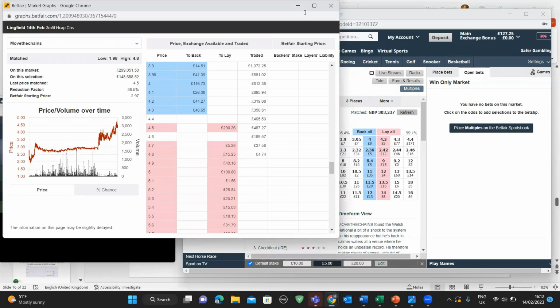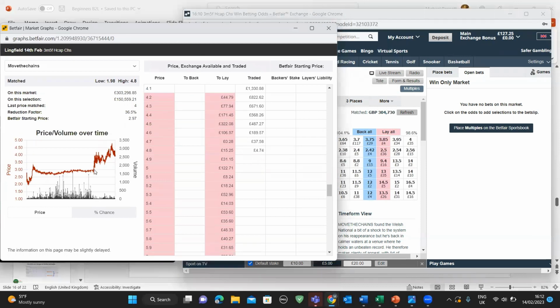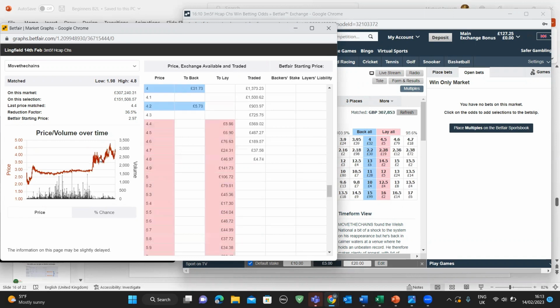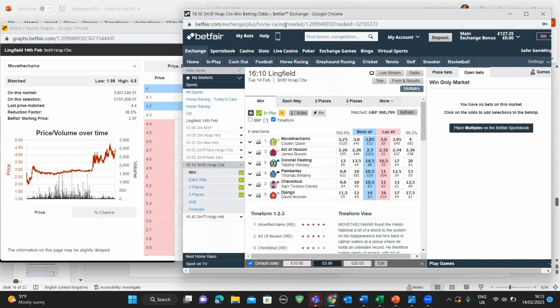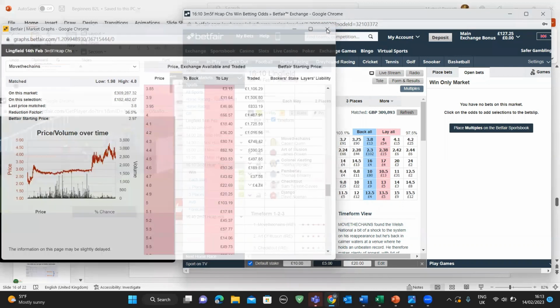furlongs of the race. So what you've got to say to yourself is, in that small part of a race, this horse has been going for quite some time at just under 3, and now it's going up and down. Can you see there's quite a lot of activity here? So what we're going to do is have a look at this horse, and see why it's actually happening.